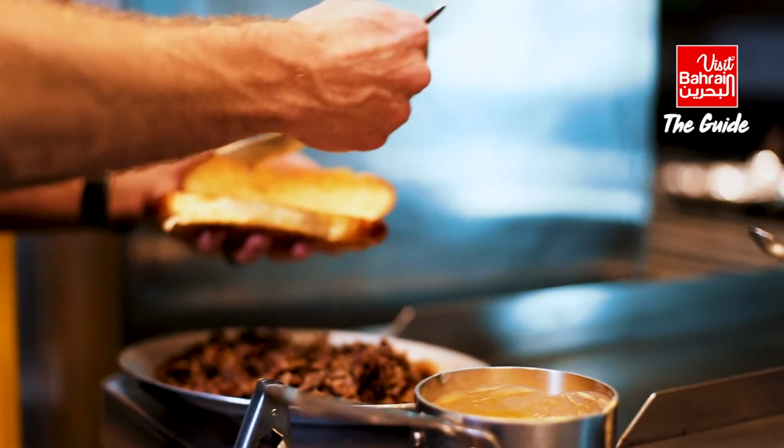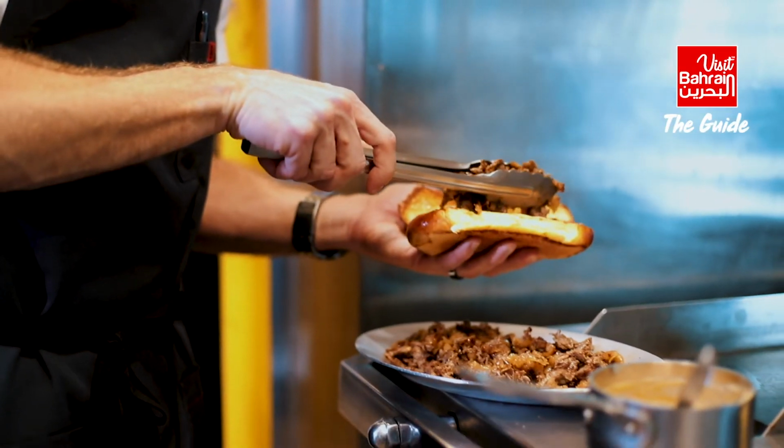And lastly, we assemble very simply. It needs to be the right amount of cheese, right amount of meat, right amount of onions.